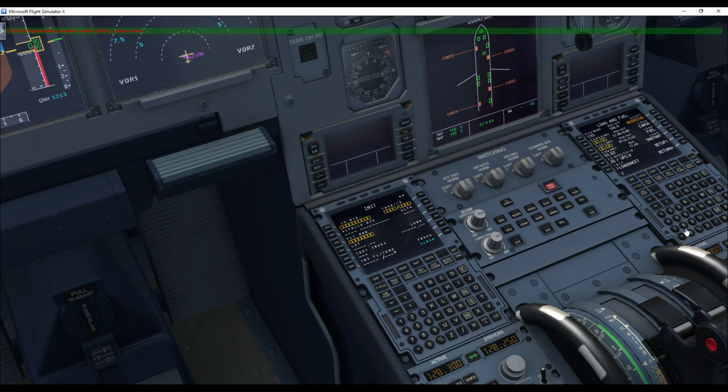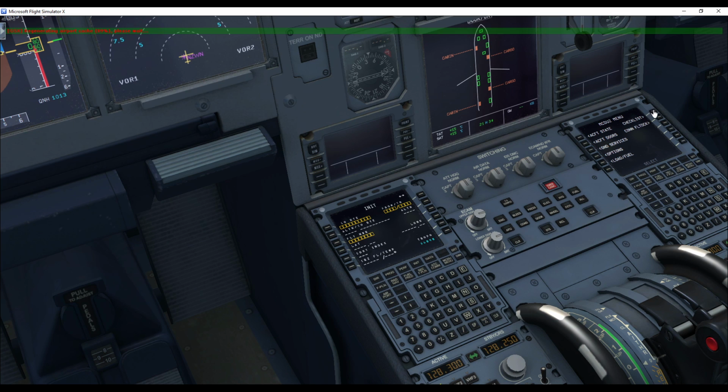Cargo 2.8, and fuel we've got 5.49. That's all of that. Today's flight should be about 45 minutes to an hour, somewhere in that region. So there's that all plugged in. We can get the checklist on now. The ground services are all good.